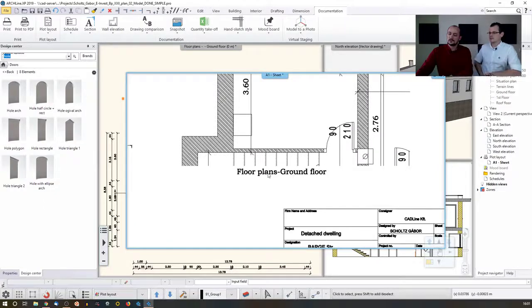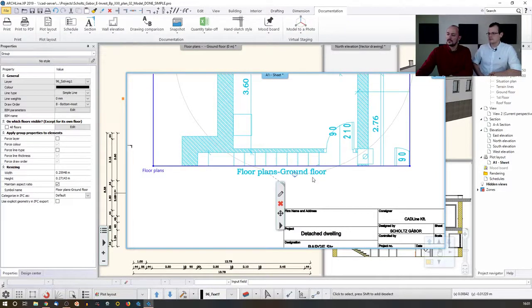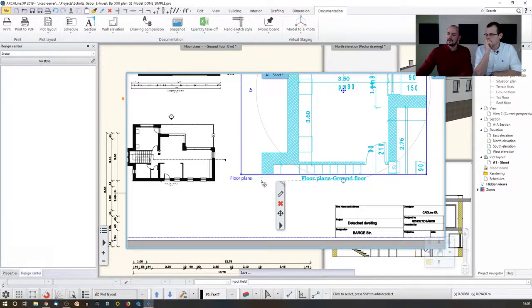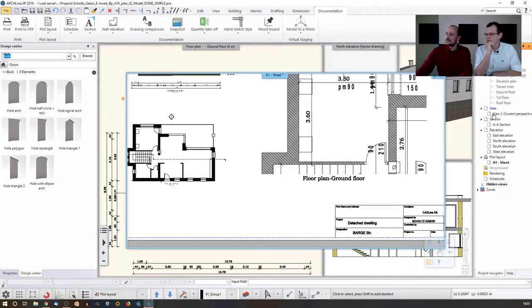This title automatically appears, which you can change here. And this is actually not just the title; it renames the name as well. So if you click here, the drawing can be renamed from here. I just made a typo here, for example. I just say okay, floor plan, and then it renames it here.